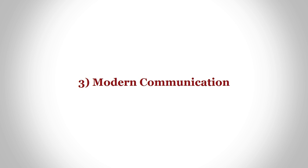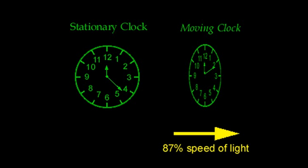Number 3. Modern communication. Physics is all relative. This theme resonates through Einstein's special and general theories of relativity. One focus is on the physics of time, which alters throughout the universe and doesn't maintain a uniform structure. The speed of an object can dictate the time flow of and on that object.